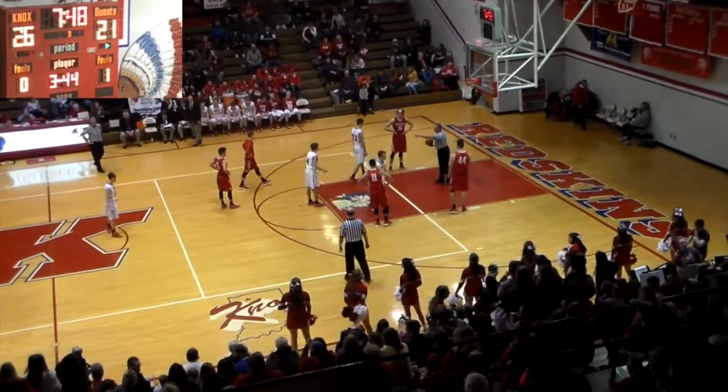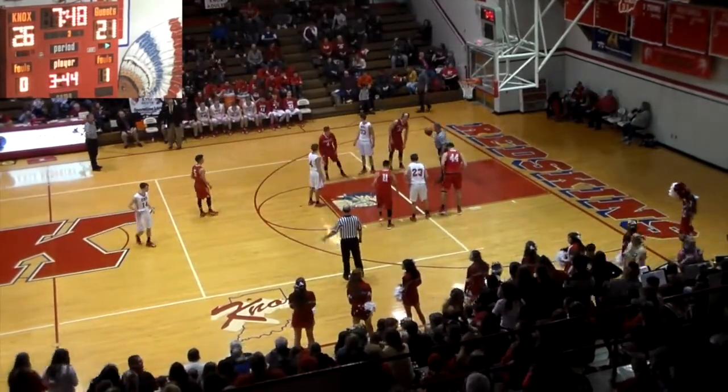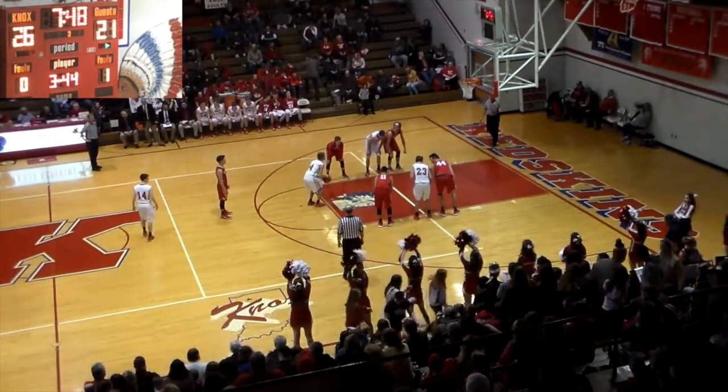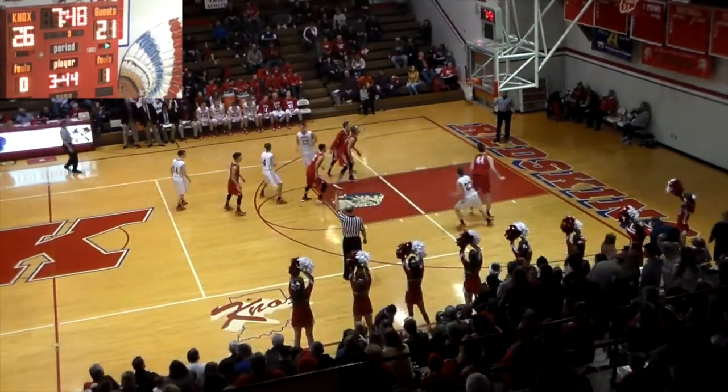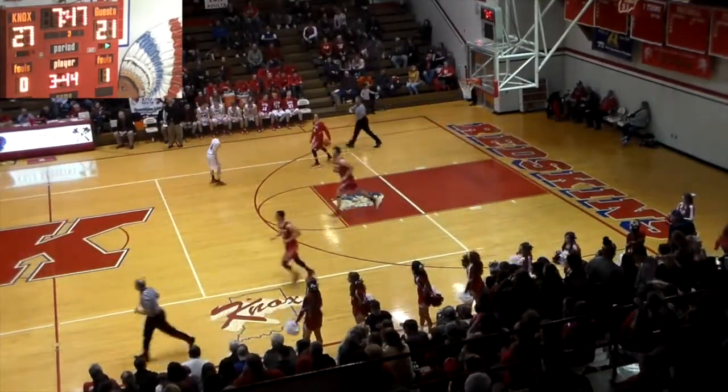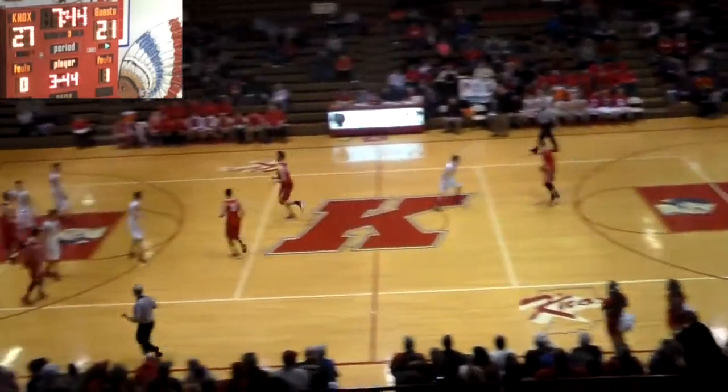Kruger able to knock down his first of 2 free throw attempts. Now 2 for 3 at the line in the ball game. He's a 57% free throw shooter on the year. The second one is also good. So the Redskins have their biggest lead of the night at 6.